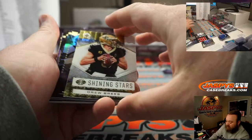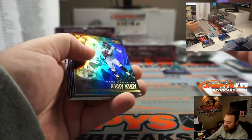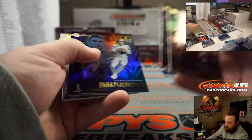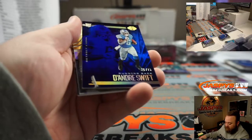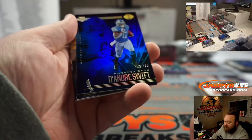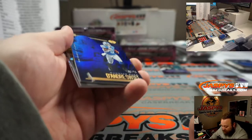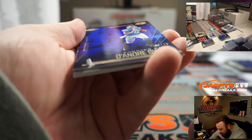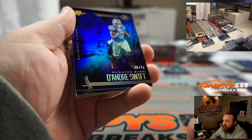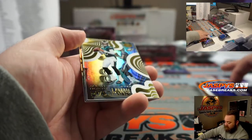Drew Brees, Shining Stars acetate for the Saints. That's going to Stuart Fontenot. Deandre Swift. I don't know what that is. It's not coming off with my finger. So, AJ. For the Lions, AJ Anderson to 75. Hopefully that just comes right off. I don't want to do anything to it. But there you go. Deandre Swift, AJ.